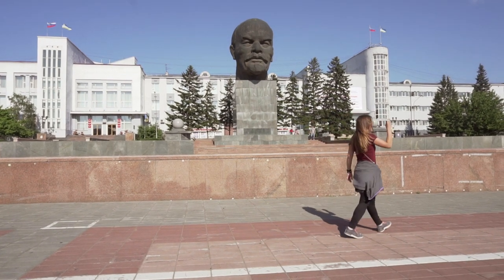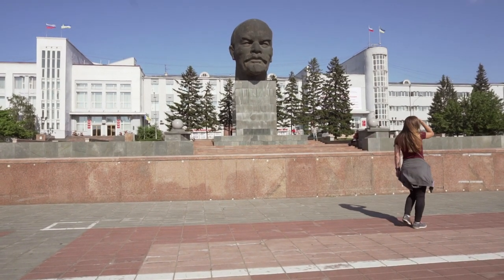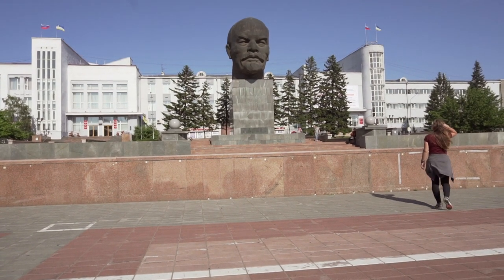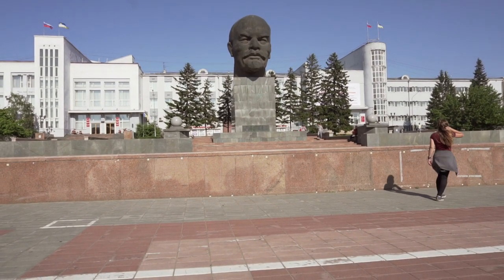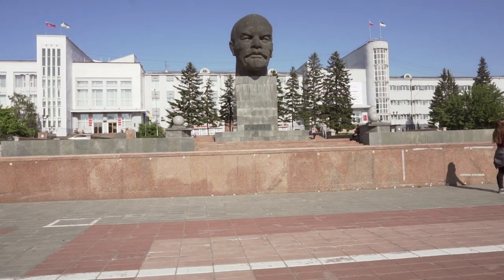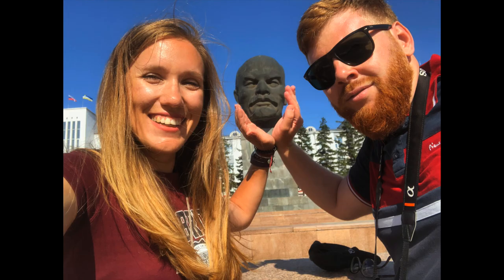The head monument was unveiled in 1971 to mark 100th anniversary of Lenin's birth. Now it's a famous site in Ulan-Ude, and as we learned, it's a common meeting place and a wedding photo site. We couldn't resist to make our photo session with Lenin as well.